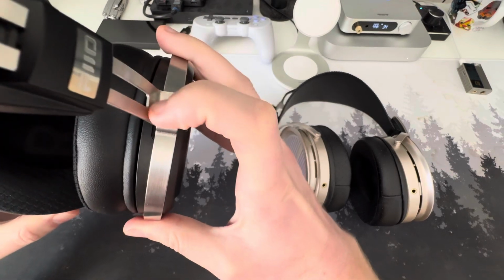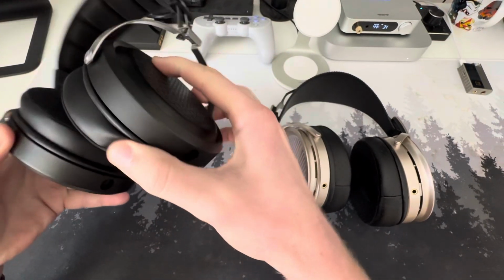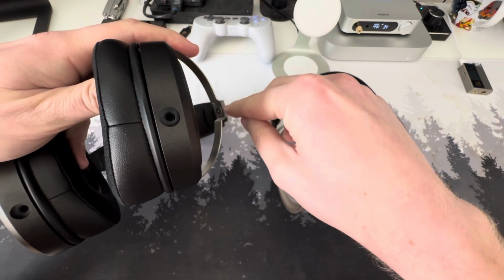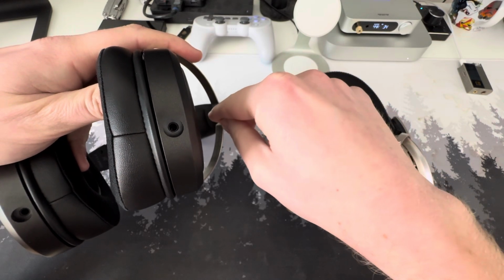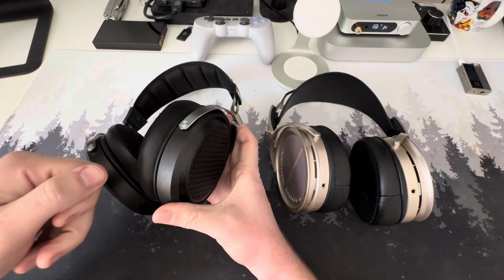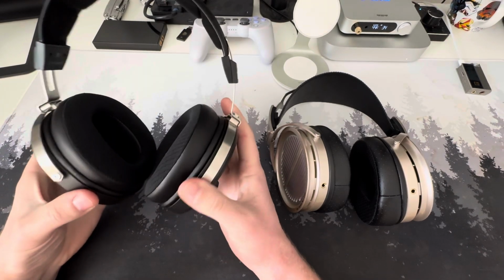So right here, there's nothing to screw to tighten. The screw to tighten that is kind of hard to access. It's right there. Which means if you want to tighten that screw, unless you have some sort of angled bit or angled screwdriver to get there, you actually have to take this ear cup off in order to get a normal screwdriver in there and then tighten that up. I had to do that one time too.